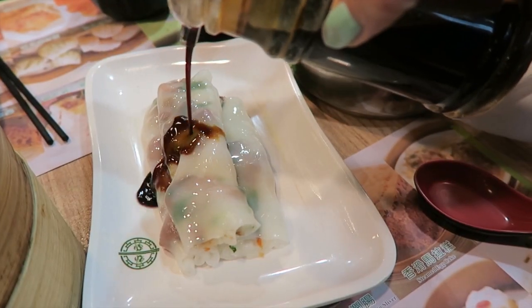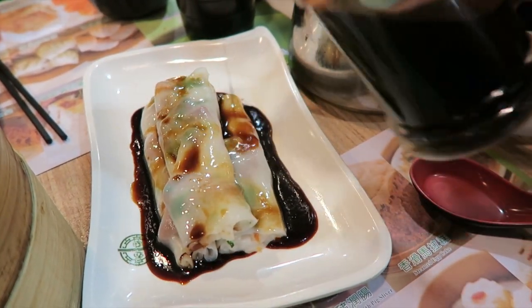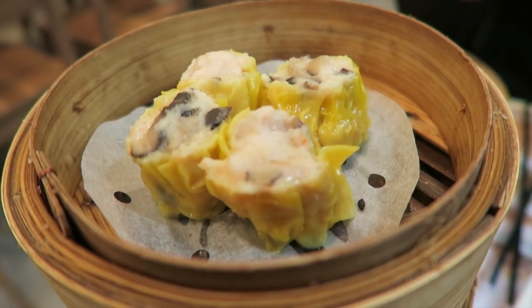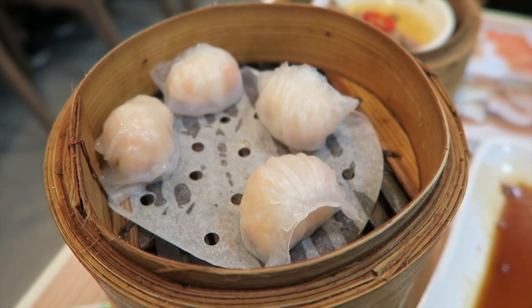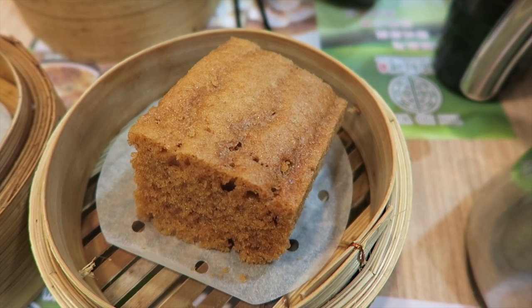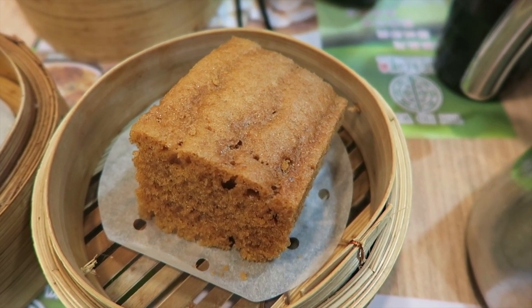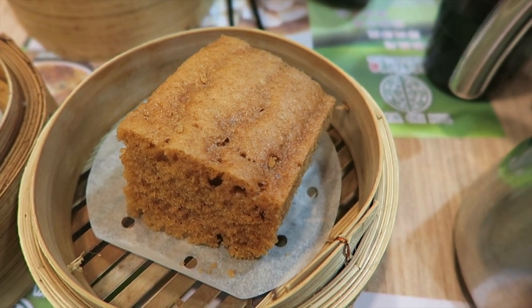This here is tasu tong fun. It's basically a rice roll with barbecue pork and coriander, but I will pick out the coriander. Here is the siomai. This looks different from the one in Toronto. Here is ha gao. It's basically a shrimp dumpling. I am most excited about this steamed cake. I don't know if it's the same one that I ate when I was little, but I used to eat one called malaigo and it was so good. And this looks exactly like it, so I'm really, really excited.